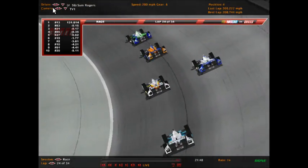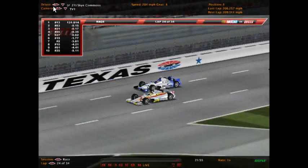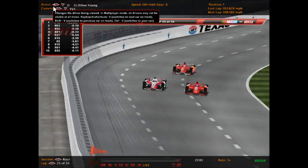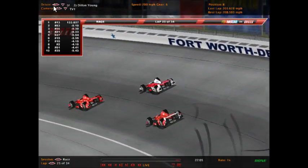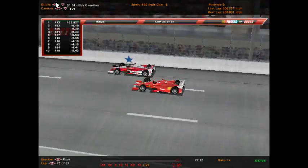The top 5 cars. Rogers in 3rd. Sky Commons in 4th. Joshua Sakuli running in 5th. Alex Hawkins in 6th position. Battle for 7th here between John Arndt and Dylan Young. And here comes the Ferrari of Nick Gunther, in the 9th position, trying to go inside of Young for 8th.